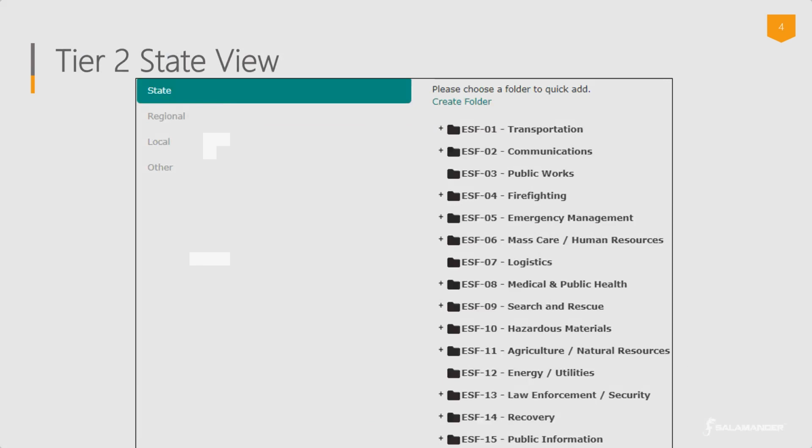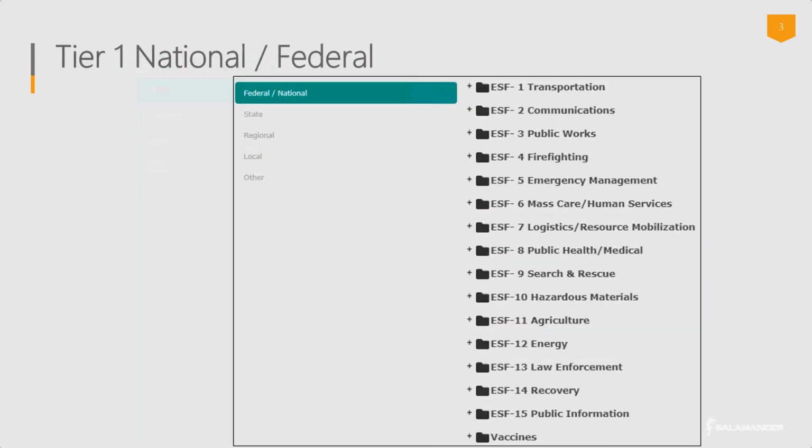You'll notice, as an example here on the Tier 1, that there's a plus sign next to every one of the ESFs. And what we have done is within each ESF, we have looked out nationally to all of their respective qualification bodies that are out there and included them in their own child or subfolder underneath the emergency support function. And you'll see that as we go through there.